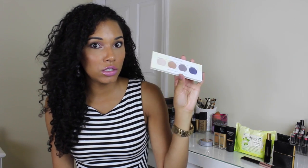Lightweight. I think it might have been about $15, but they're really good eyeshadows. They're pigmented and they blend nicely and they do last a really long time. And I found this at Target.